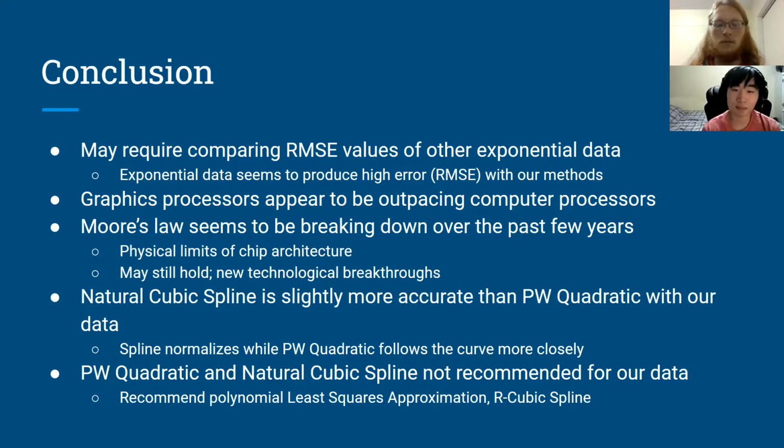Moore's law seems to be breaking down over the past few years. This may be attributed to the physical limits of our chip architecture. However, that may still hold. It's possible we may have new technological breakthroughs that may push our transistor counts above the line again. And over time, we can only see that.